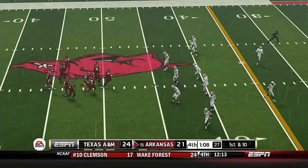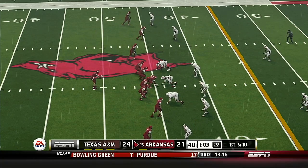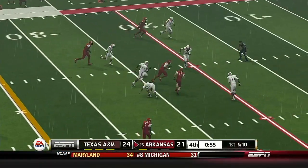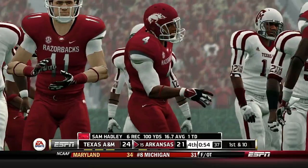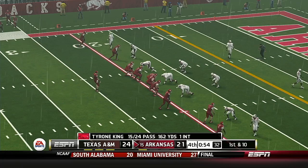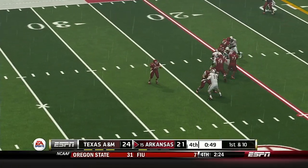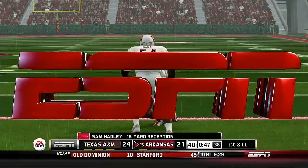First and 10, ball on the 45-yard line. They come out on an empty backfield. And two. Quick throw, and he's got his receiver again. And he is drilled at the 19-yard line. They'll spread the field here. Let's see what the defense does with a five-wide outlook. Makes the grab and steps out right away.